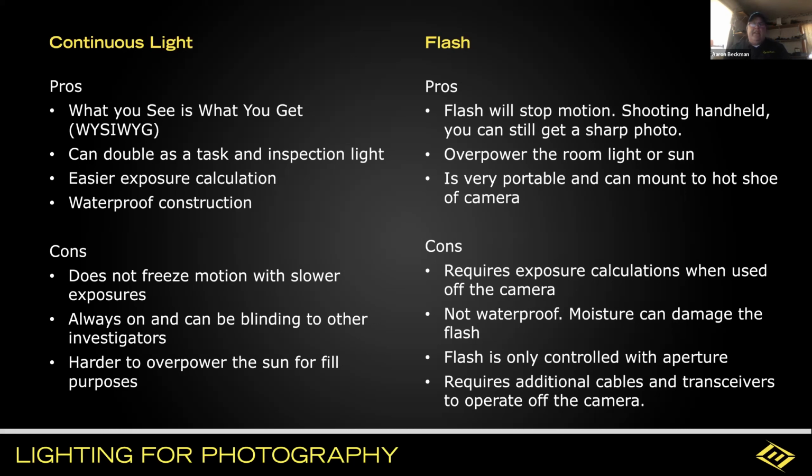The cons: it does not freeze motion with slower exposure. It was funny when I was talking to Chris about this con, because with the newer cameras right now you can shoot such high ISO that you have no noise. With the higher ISO you're shooting so fast anyway that you're already freezing that motion. So that is a con a little bit, but not really a con in my opinion.